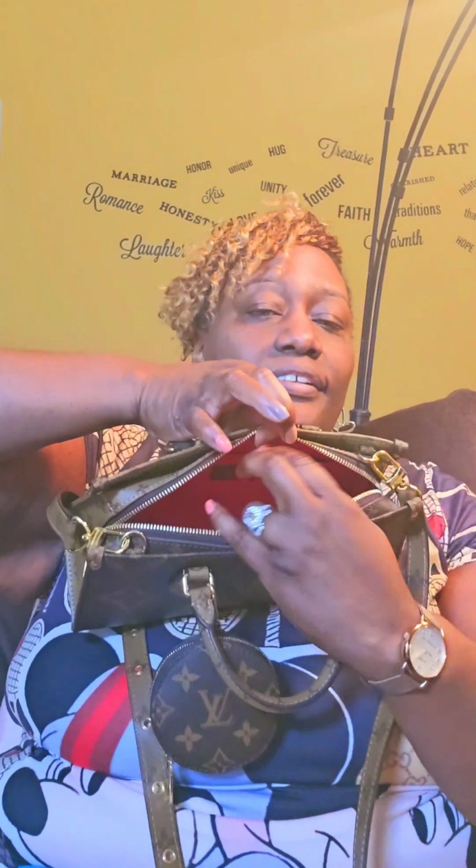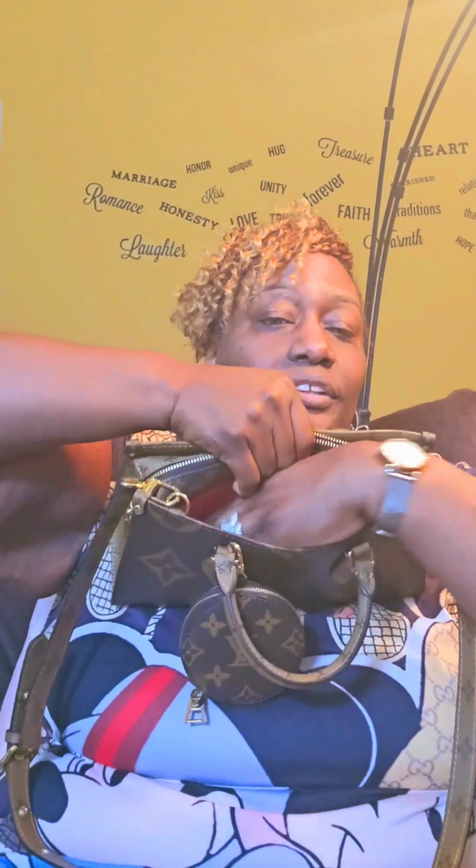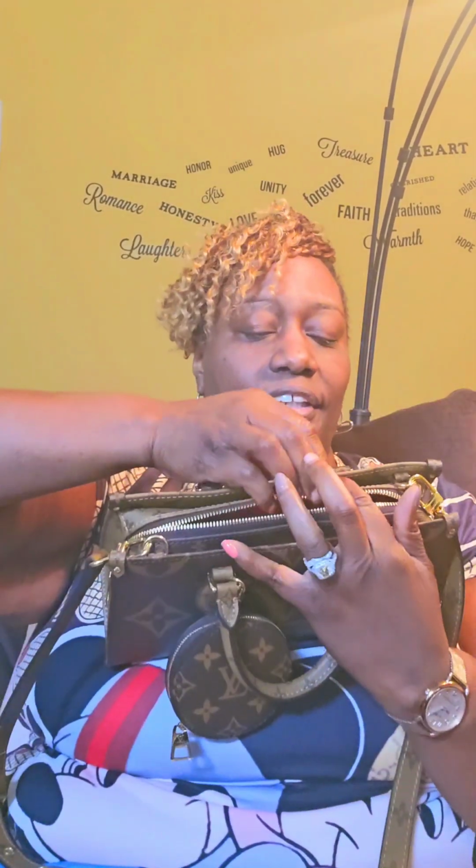And when I opened it up with that pop of red in there, that beautiful pocket where I can just put anything that I need to put in there. Then she has another pocket right here that's very sizable, and then another pocket in the back. So this bag, she may look small, but she carries a great punch. She really does. She can fit quite a bit in there.